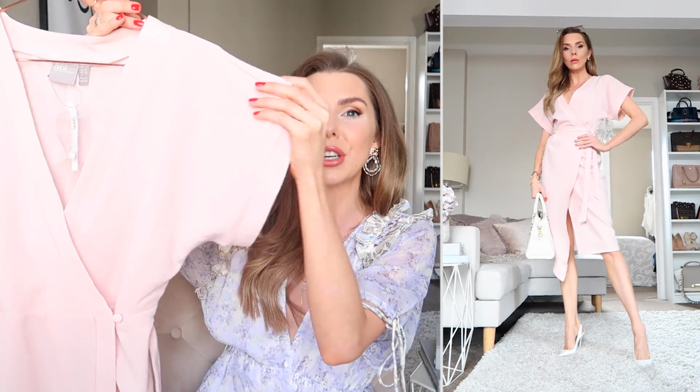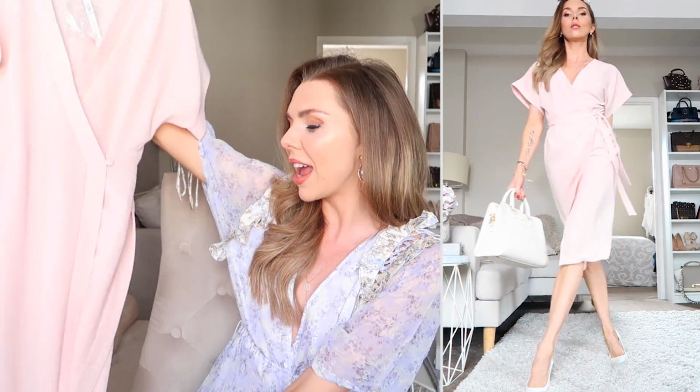I think this is a gorgeous color, gorgeous shape as well, with the covered sleeves and the neckline. I cannot wait to wear this. I love this color for spring summer as well. The material is kind of like crepe, so you know it's not going to be see-through or anything like that. It's a really gorgeous material.